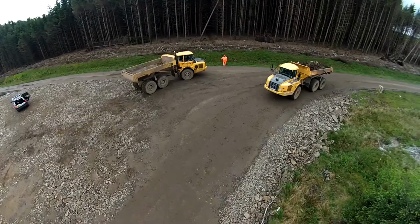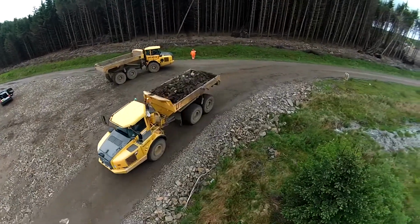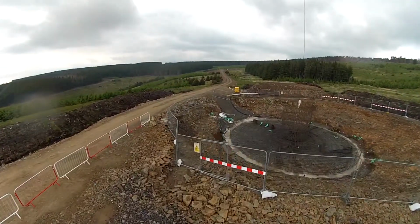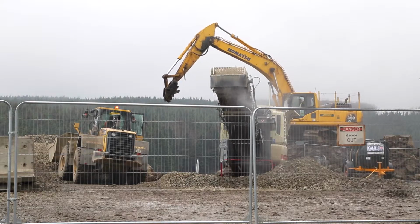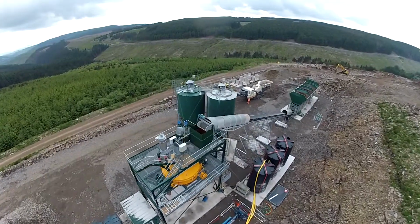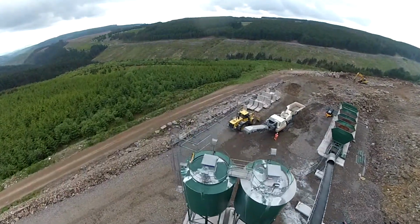We're ultimately responsible for the on-site civils and electrical infrastructure associated with the wind farm. Currently we are constructing the new access tracks, we're upgrading the existing tracks on site, and we've also made a start on the on-site turbine foundations. We're also making progress with the on-site concrete production, and the batching plant should be in full flow by the 10th of June.